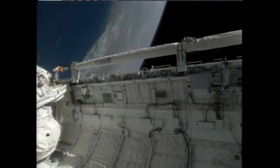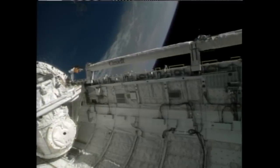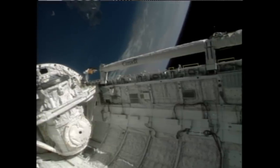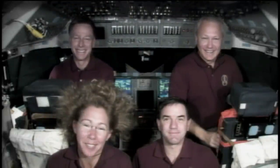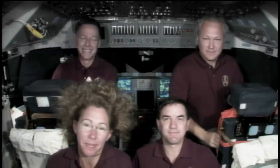Hey, good morning, Houston, and to the great folks at the Kennedy Space Center who've cared for these vehicles for the last 30 years, a special good morning to you. Chris Ferguson, commander of the final mission of the 30-year Space Shuttle history, I want to ask you, what do you see as the future of the American space program?